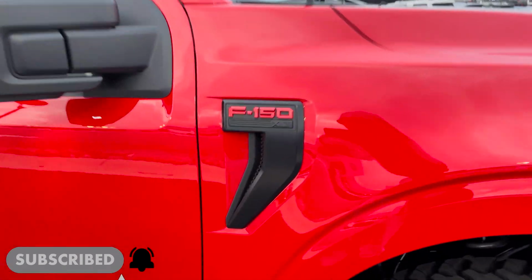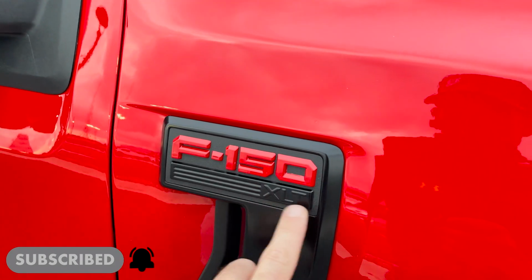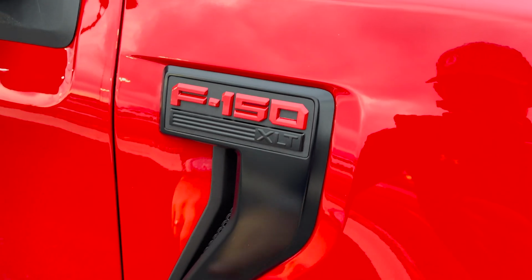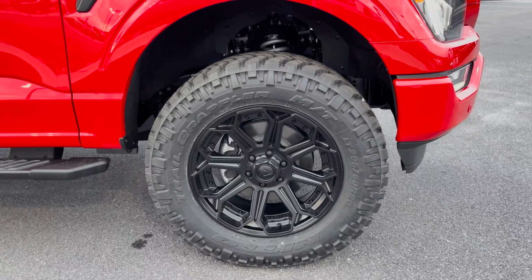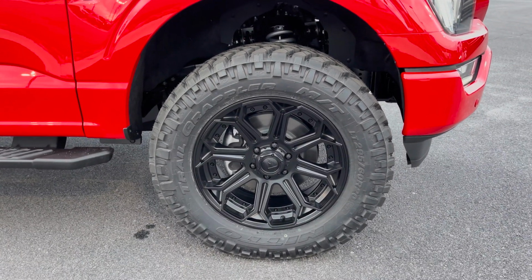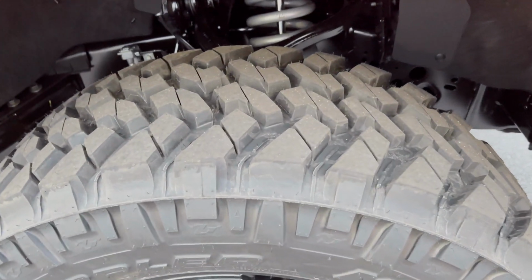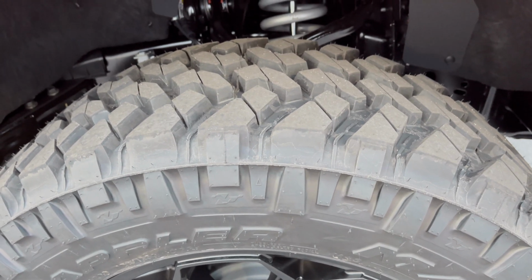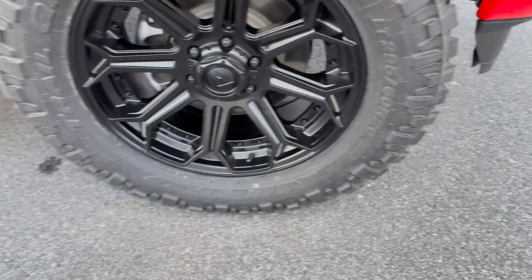So let's start on the side. We got the F-150 XLT done up nicely in race red, satin black, satin on our teardrop also, because we wanted to run and correlate with our Fuel wheels in 20x9 plus 20 on 295/65/20. And we're on Trail Grapplers, y'all. You know, they told us, real deal, quit running Ridge Grapplers. So I said, okay, we'll run a Trail. I love a Trail Grappler.